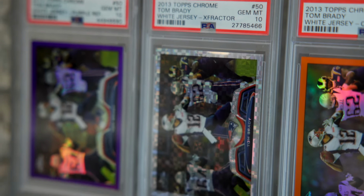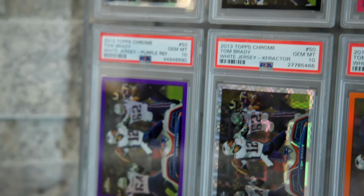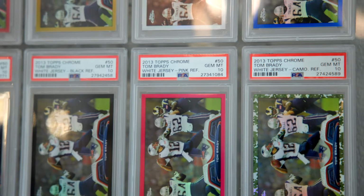Well, this is not just a rainbow. This is a PSA 10 rainbow. The PSA 10 that makes the rainbow. I think as a set, it's worth more. What do you think that's worth right there? I really don't know.